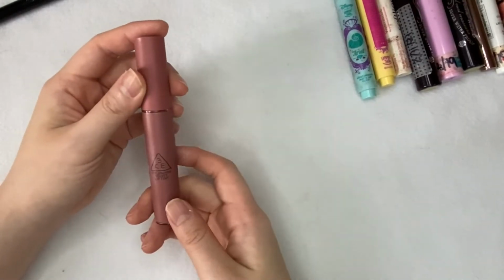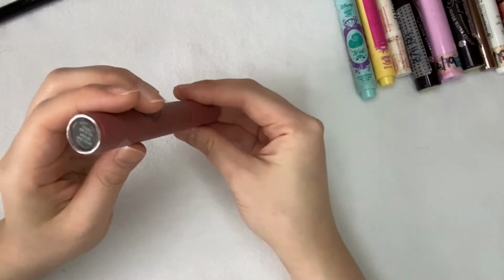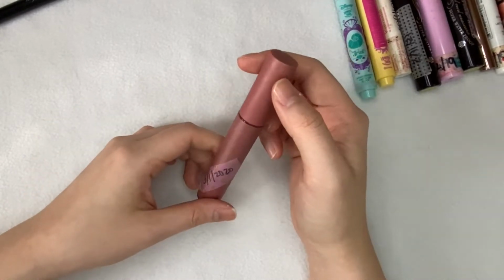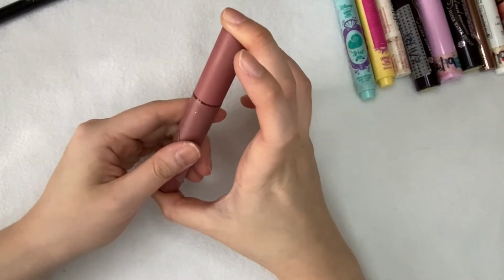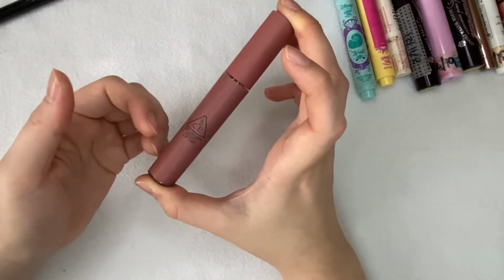Next is the 3CE Style Nanda Velvet Tint in the shade Near and Dear. I love the shade of this, but my problem with this one is that I get an allergic reaction with it. So I think I'm not gonna buy from this line anymore just because of that. But as a lippy, it's really good.